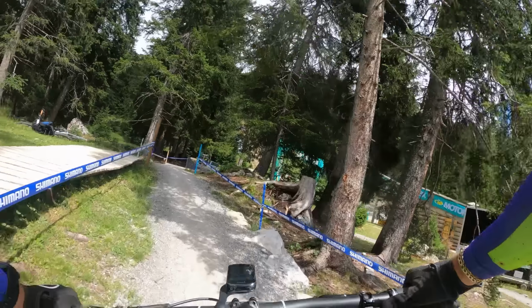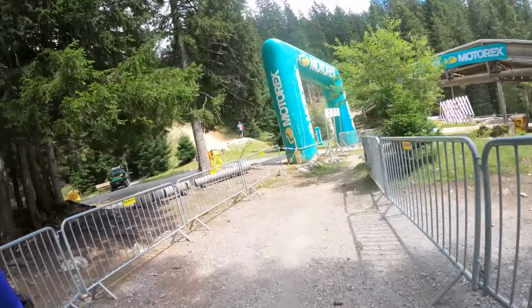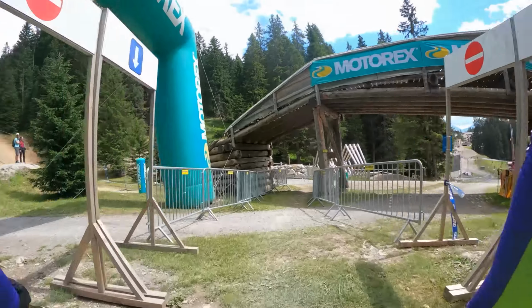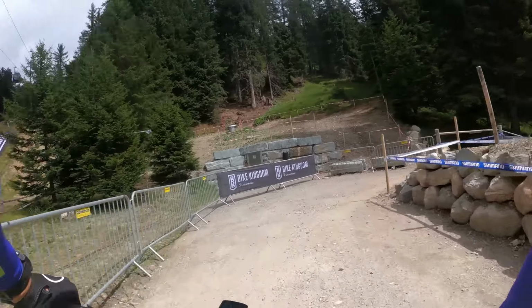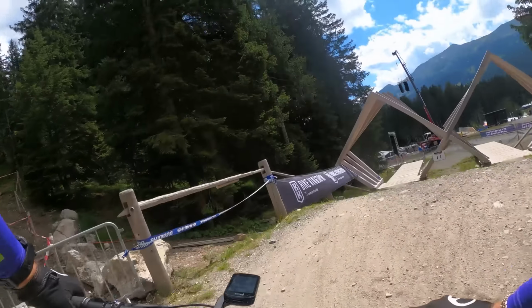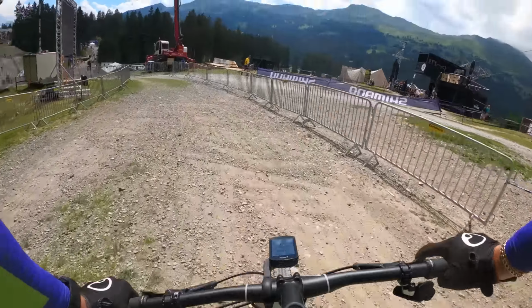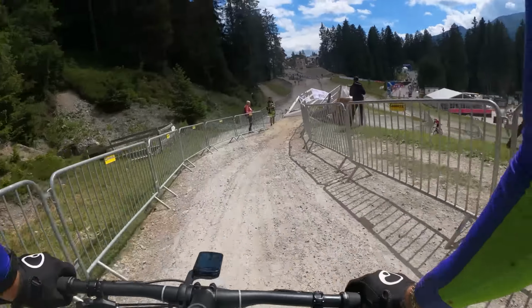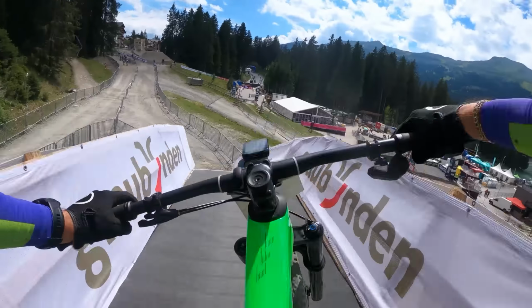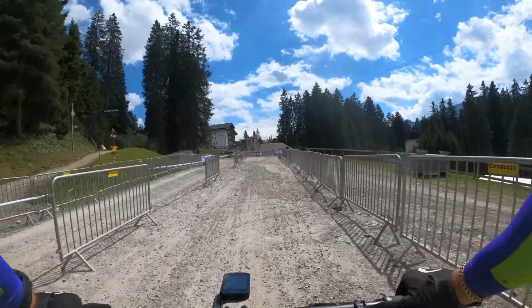And a little bit to relax. Still pedaling, but no more boots. Nice little chunk. And now what a grip. And second time taxi zone.